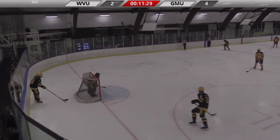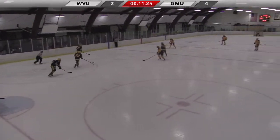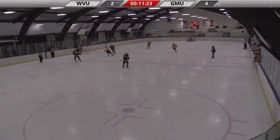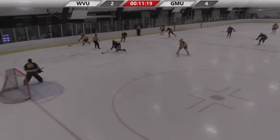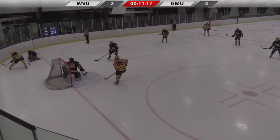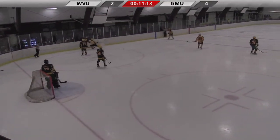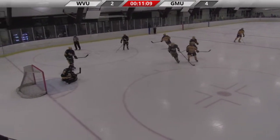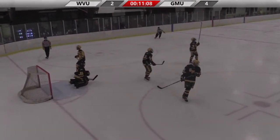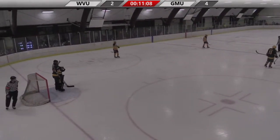So the Patriots are going to regroup here. Alley's looking for somewhere to go. He finds number 21, Tim Katsos. There comes West Virginia. They got a 2-on-1. Oh, what a great diving stop there by number 11. That's Patrick Fergus. As the Mountaineers had a 2-on-1 and a point-blank chance there for Jake Maleski, but the stop is made by Max Campbell.